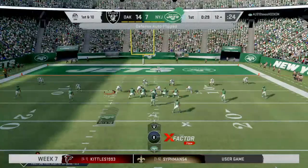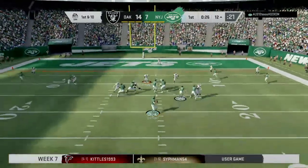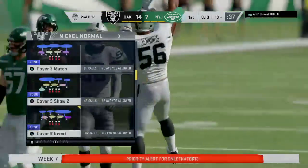Darnold going to lead the offense up 1st and 10. And he's 4 for 4 now, throwing the ball to start the drive. Now the pressure gets there, and he goes down just inside the 20 at the 19.